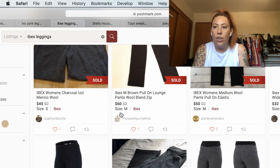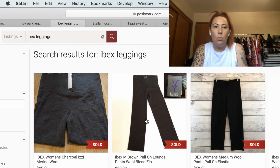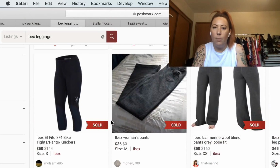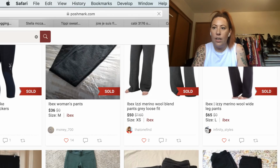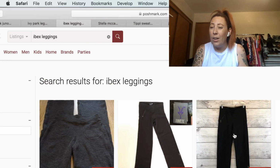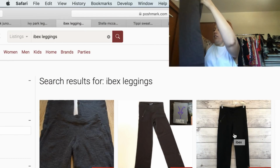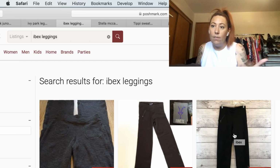And you can see here is a pair that sold right here for $60. So I think I will probably be pricing mine 45 to 60 is pretty common for these to sell. Here's another pair over here. It sold for 50 and then 65. I'll be pricing mine, especially right now with it being camping season, probably around $65, and then I will be open to offers. I can go down to $45, $50.